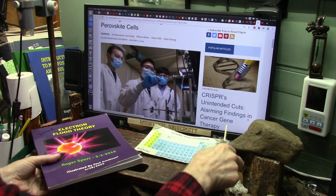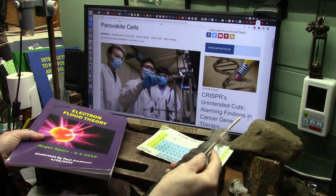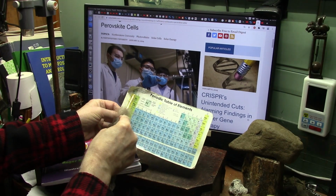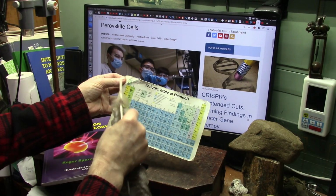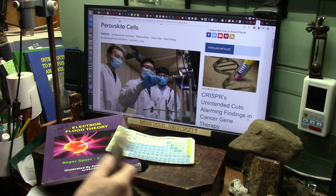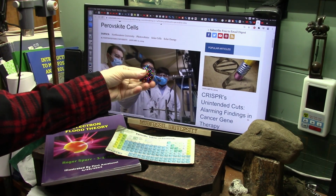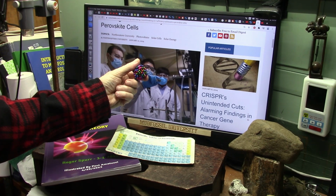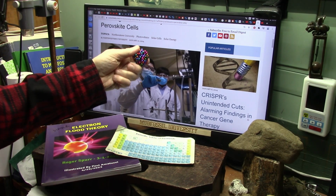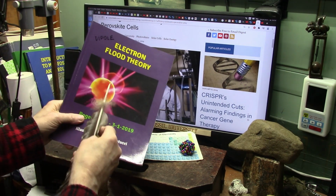Okay, my friends, as you know, I have electron flood theory, dipole electron flood theory. It changes everything in physics and in chemistry, because these particles are not made of one, like hydrogen is one gigantic proton and one tiny electron. It's made up of a ball like this of dipole electrons, and my count is about 1823 dipoles make up one proton. Light is made of two of these dipoles. We're going to get into this, but this is dipole electron flood theory.